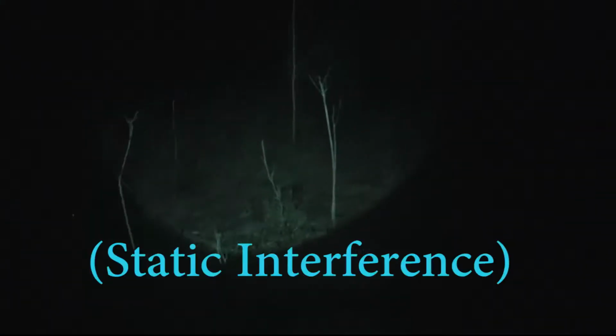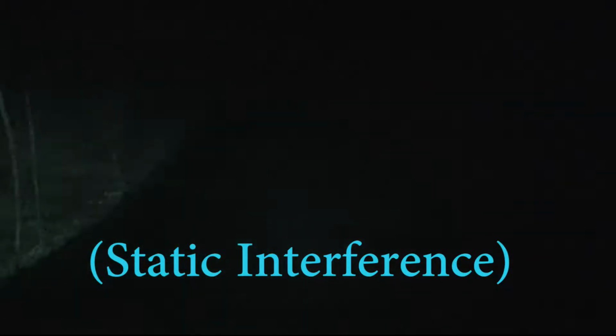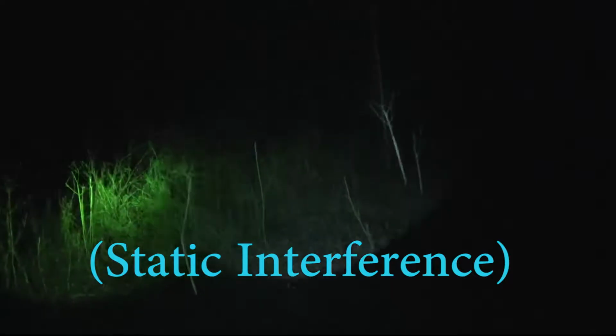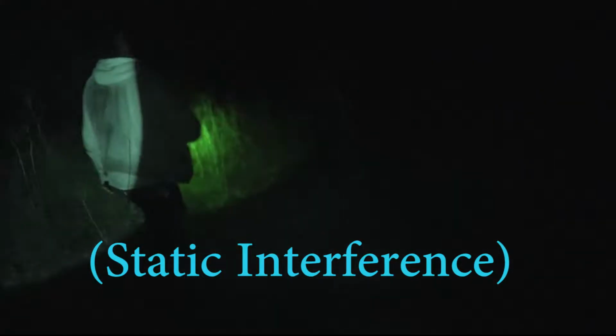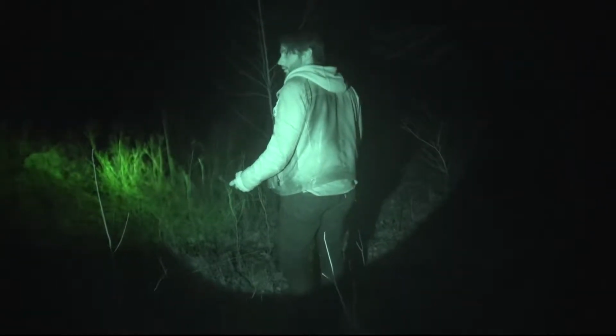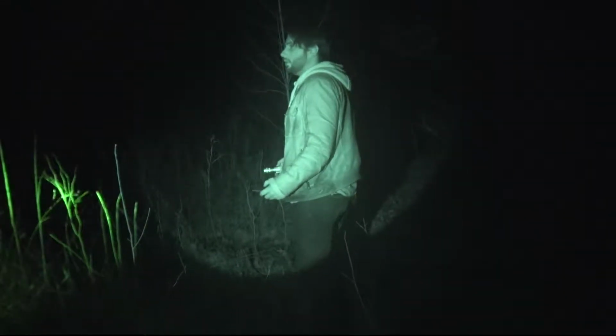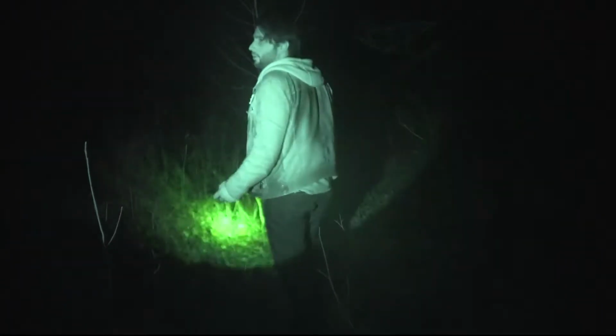It's weird because some parts we're walking, it's super bright. You can see everything, and some parts it's pitch black. I just heard something from over there. That's the same way I saw something earlier. Oh, without this, it looks like a field. I feel like we're being watched in this area. Yeah.